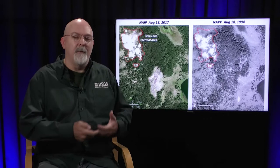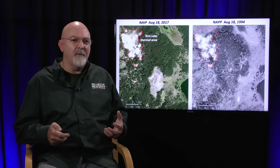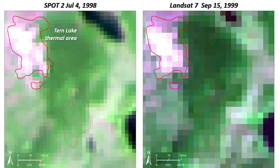this thermal area grew. So in order to figure out when, I had to dig deeper into some more satellite remote sensing images to see if I could figure out when this started to appear. In some of the satellite data archives, I found some images from the late 90s. The image on the left is an image from a French commercial satellite sensor called SPOT, which was acquired in 1998. And the image on the right is a Landsat 7 image from 1999.